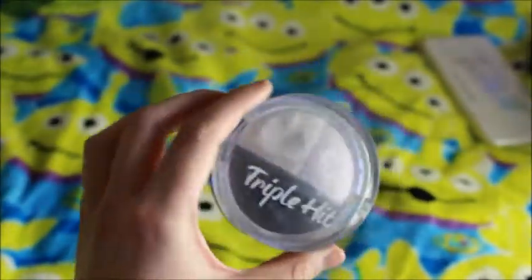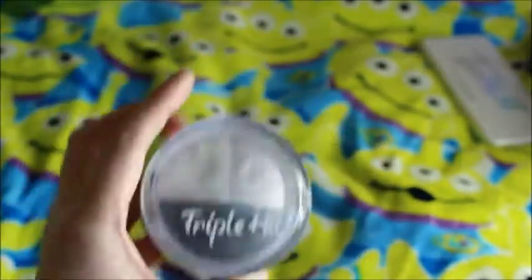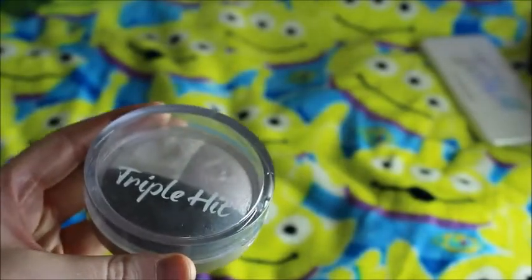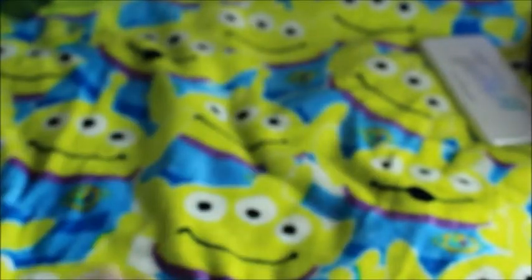Next I have this one, which is Triple Hit, which they used to sell at Superdrug. It's called the Sexy Smoke Eyeshadow Palette, and I've been keeping this one. It's so sad, but I've been keeping this one because I used it for prom about 3 years ago, so I just didn't want to get rid of it because of the sentimental value, but I think I'm ready to get rid of this one now as I never use it and it could go to a better home, so I'm going to be getting rid of this palette. However, it's a palette, so putting it in here. Oh well. What a rebel.